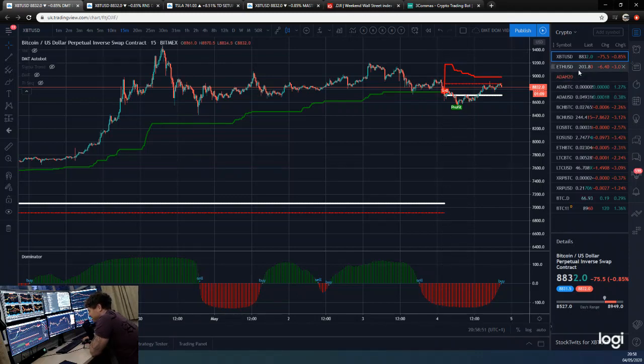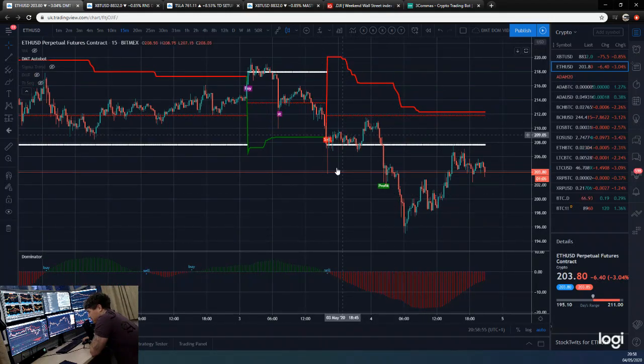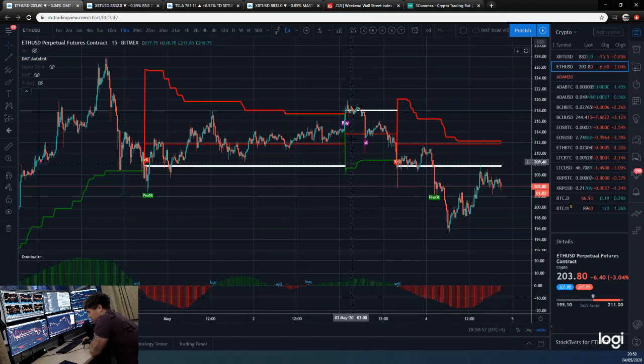So there we go. Ethereum. We can see here we got the DMT sell a couple of days ago, yesterday in fact. Like we said, we broke down. You could have taken profit. We came back up, but as you can see, we were obviously still weak. We came down quite a bit more here in Ethereum.